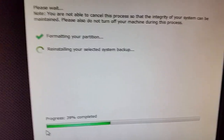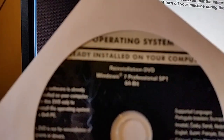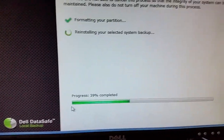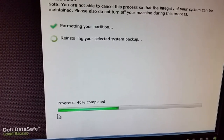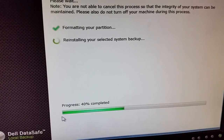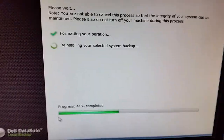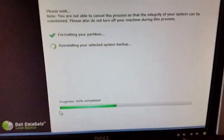Maybe I don't need to use this. Maybe I don't. Again, it is Windows 7 Professional. I had Windows 7 Home Premium when they sent it to me when I bought the computer. They even realized their mistake on their part, and they said that they will actually ship me the proper CDs with no extra charge because it's covered under my warranty. And if I need any help, I should call them up, and then they'll take me step by step of what to do here.